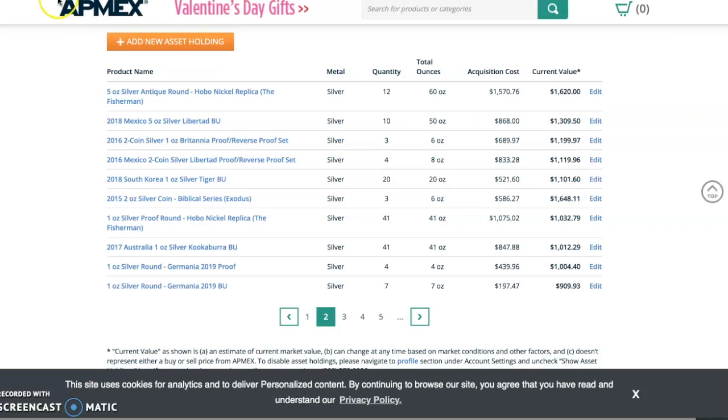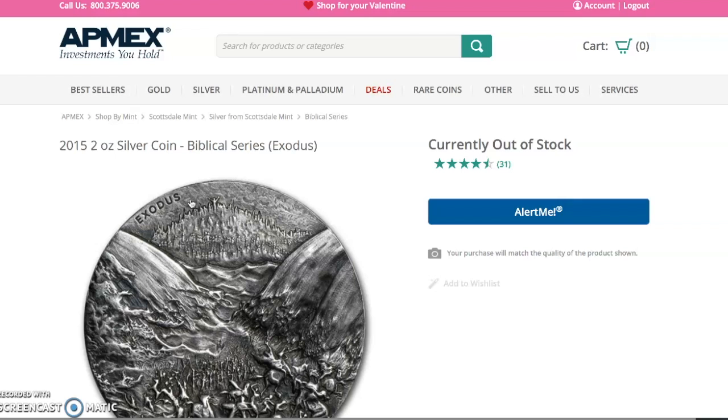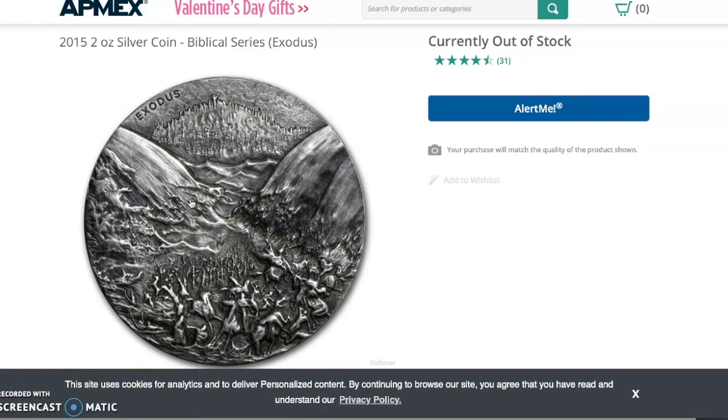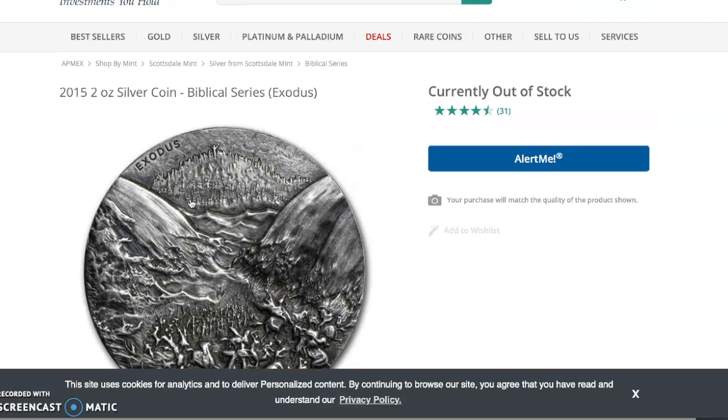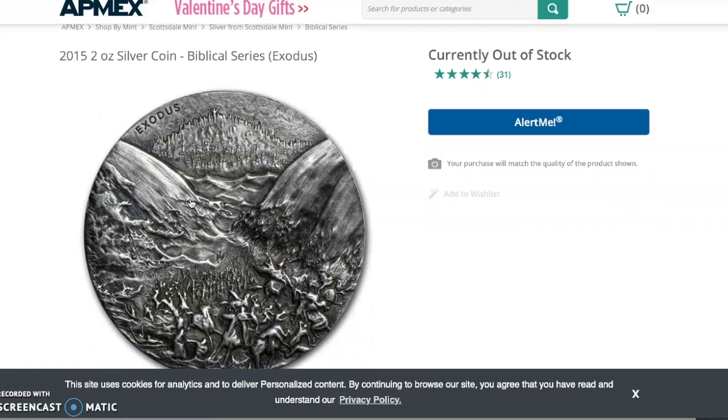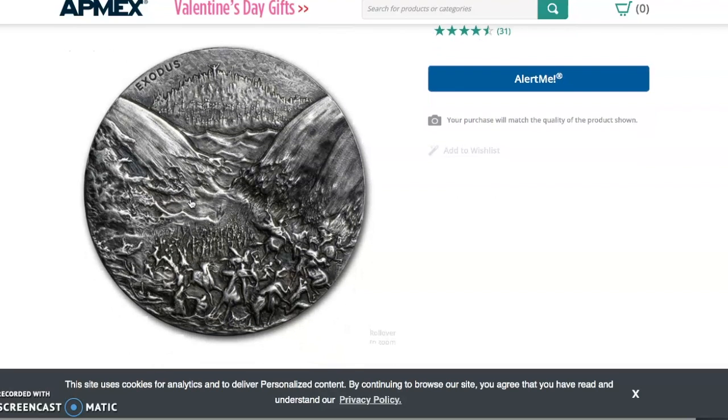All right, here is one that I purchased many years ago. The biblical series Exodus. I thought that this would be a barn burner from the very beginning, and apparently it's taken a few years. But now the first coin in the Apmex biblical series, Exodus, is selling for 3 times what I paid for it. I did buy a few of them, but also sold most of them for small profits. I think I have one or two left.